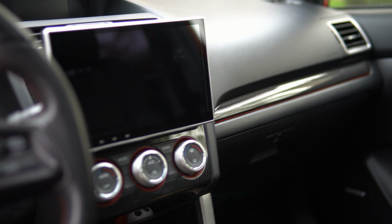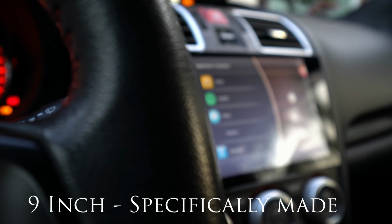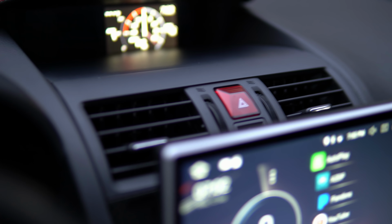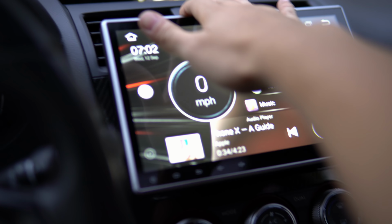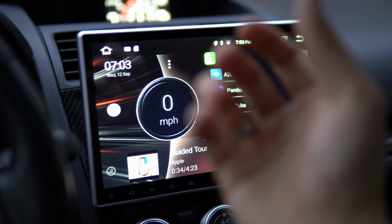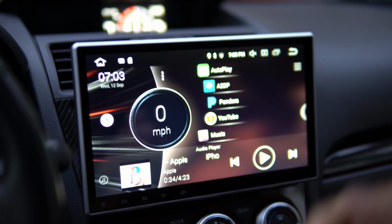Now there are other Android head units where, if you want a smaller screen, like a 7-inch, that will fit really snug into here. But with this, you can tell it's an absolute beast. Check out those vents. It does block them. Now you can adjust this thing by tilting it, and you can shift it forward or back. Of course, it's a universal double din, so you can adjust it the way you want.